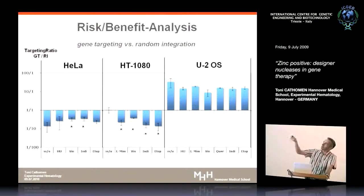So the last point is really risk-benefit analysis, meaning that you insert a donor DNA into the cell, but you want to make sure that it's used for gene targeting, not for random integration. And what you again see, these are the three cell lines that we worked with. In HeLa cells, you can see that the ratio is about 1 to 10, meaning that we have one gene targeting event per 10 random integration events. In HD1080 cells, the ratio was 1 to 1. And in UTOS cells, the ratio was about 20 to 1, meaning that you have 20 gene targeting events per one random integration event.